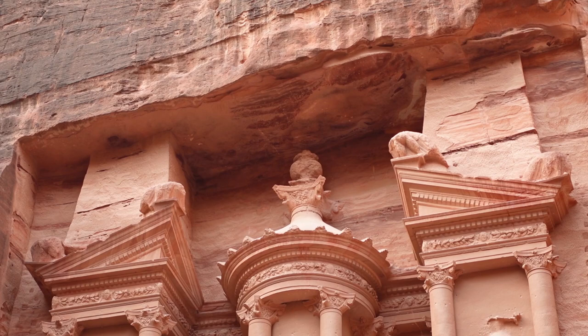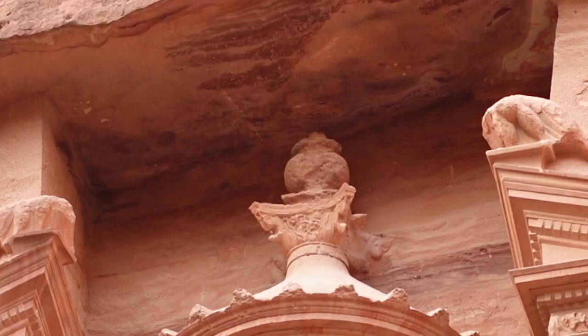Made it to the Treasury, and it's every bit as stunning as you would expect it to be. They call it the Treasury because there's a local Bedouin legend that says a pharaoh hid some treasure in the urn at the top of the facade, and you can actually see bullet holes of people trying to shoot down the facade and maybe get at the treasure. In reality, it's more of a mausoleum or a tomb, so I don't think there's any treasure in there, but it hasn't stopped people from trying to raid the tomb.